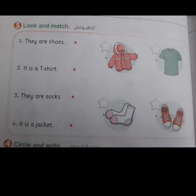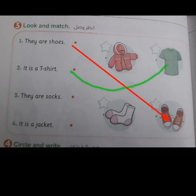Exercises. Exercise number 1: look and match. They are shoes. Where are the shoes? Match number 1 with shoes. Number 2: it's a t-shirt. Where is the t-shirt? Match number 2 with the green t-shirt. Number 3: they are socks. Match number 3 with the picture of socks. Number 4: it's a jacket. Where is the jacket? This is a red jacket.